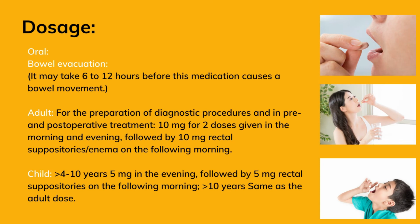Oral. Bowel evacuation. It may take 6 to 12 hours before this medication causes a bowel movement. Adult, for the preparation of diagnostic procedures and in pre- and postoperative treatment, 10 mg for 2 doses given in the morning and evening, followed by a 10 mg rectal suppository on the following morning. Child, greater than 4 to 10 years, 5 mg in the evening, followed by a 5 mg rectal suppository on the following morning. Greater than 10 years, same as the adult dose.